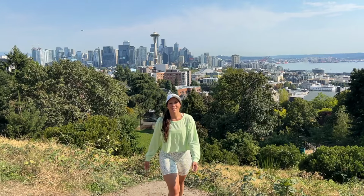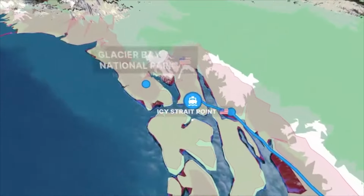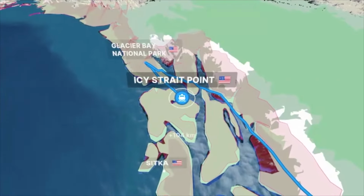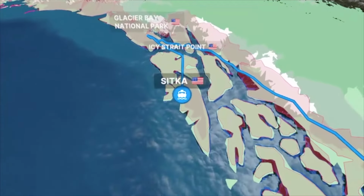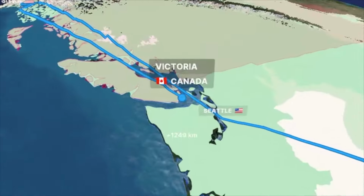But first, how do you get to the cruise, and where do you go? We flew into Seattle to explore before Embarkation Day, where we would be heading to visit Juneau, Glacier Bay National Park, Sitka, Ketchikan, and Victoria, Canada, before coming back to Seattle over 7 days. I was happy we were able to check in at the ship at 12 noon, so we headed straight there.